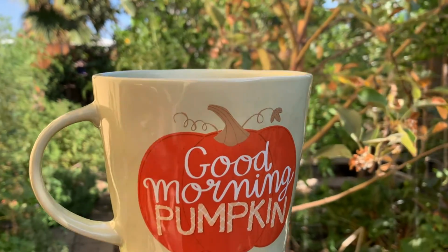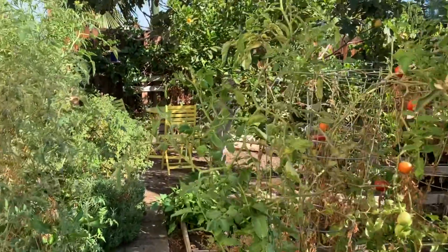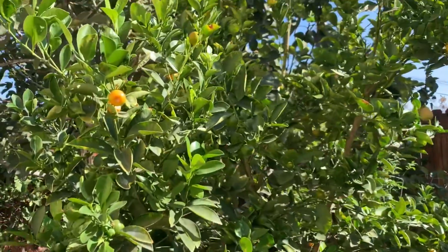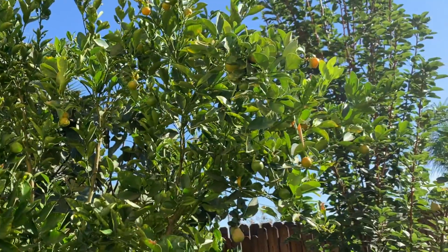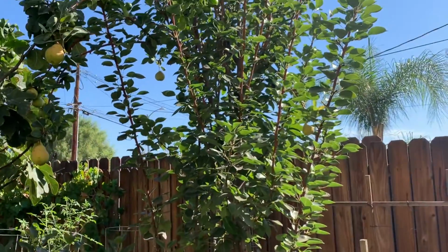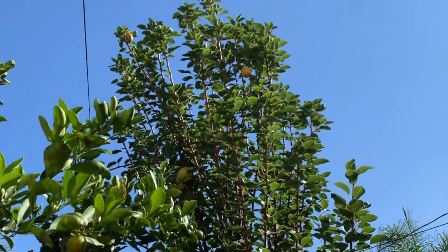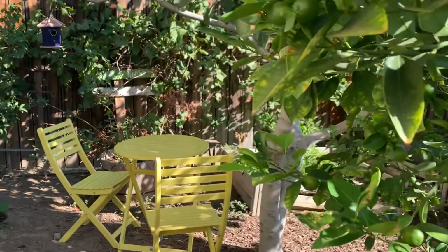Going to have coffee here in the garden. Look at this, calamansi. There are a lot of calamansi that I need to harvest. And then the pears too. Those pears. I need to harvest them too. But for now, I am going to have coffee.